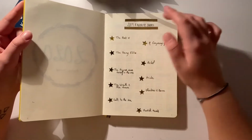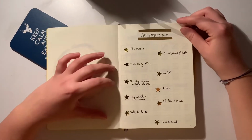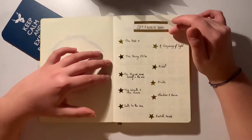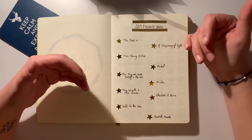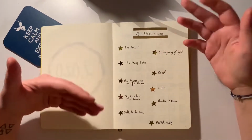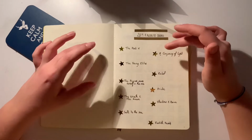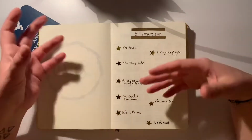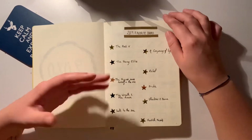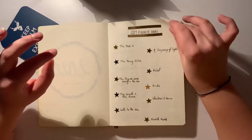I wanted to start my bullet journal with this because I wanted to be able to look back at my favorite books of 2019 and maybe see if, at the end of 2020, I read similar books, if I loved similar books, or maybe authors, because here we have Mary Lou, and I'm going to read a lot of Mary Lou this year, so maybe we're still going to have some Mary Lou, or just to be able to do a comparison between 2019 and 2020.